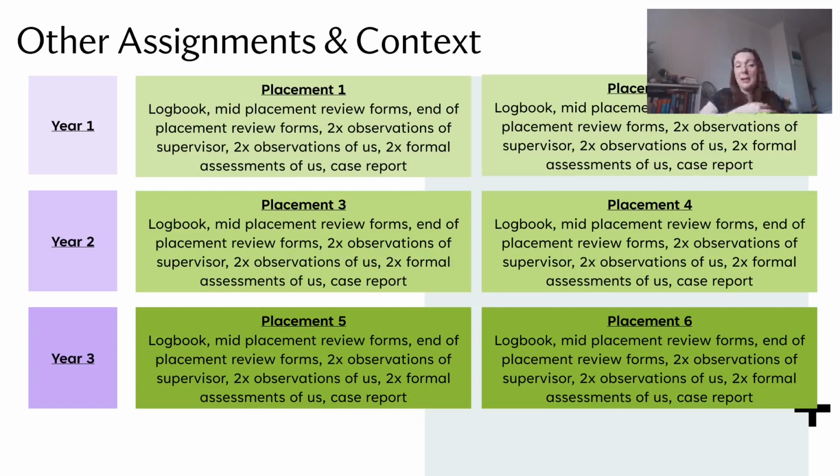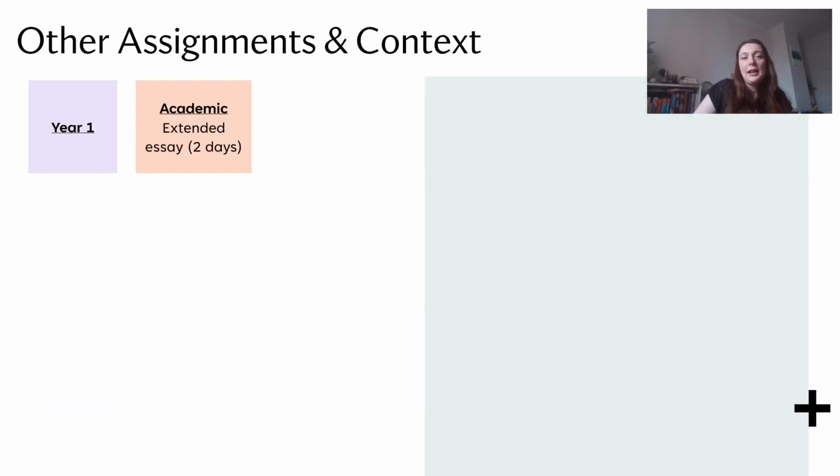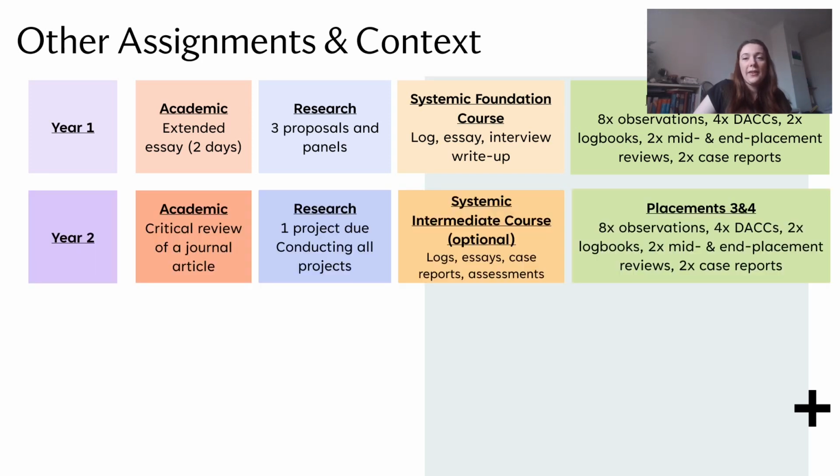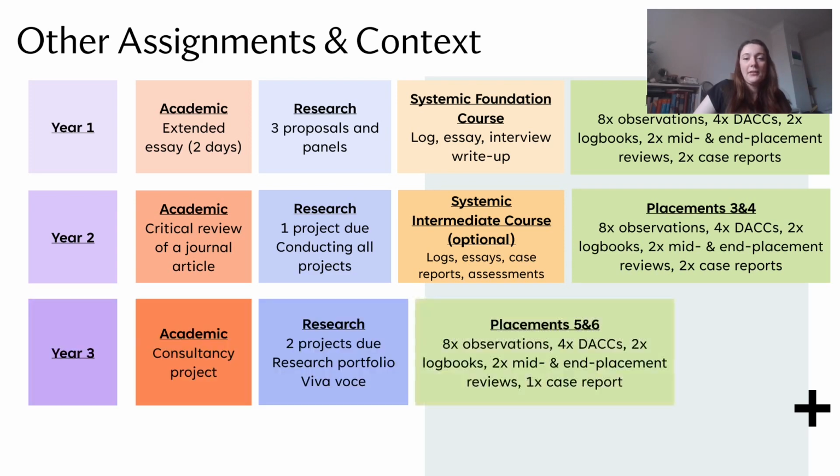So you still have to do your logbook, your mid-placement review, your end-of-placement review, your observations, and your formal assessments and your case report as well. So yes, there's a lot to be doing. Actually, I think maybe your last one you don't have to do a case report. I'm just thinking now. Could be lying, but I don't think you do. So yes, there's a lot of other things going on. So in year 1, you've got all of this stuff. In year 2, you've got all of this, and in year 3, you've got all of that. So it's quite a lot.